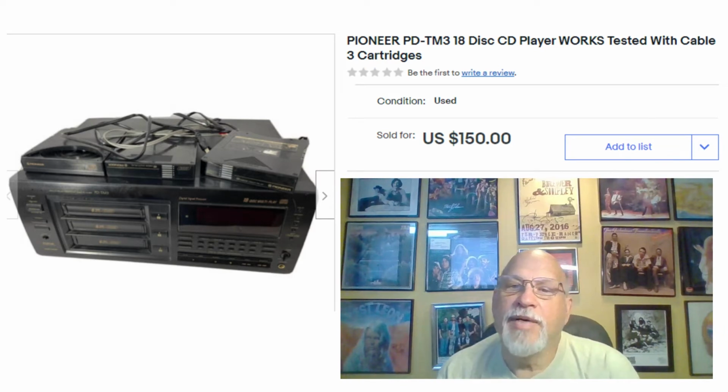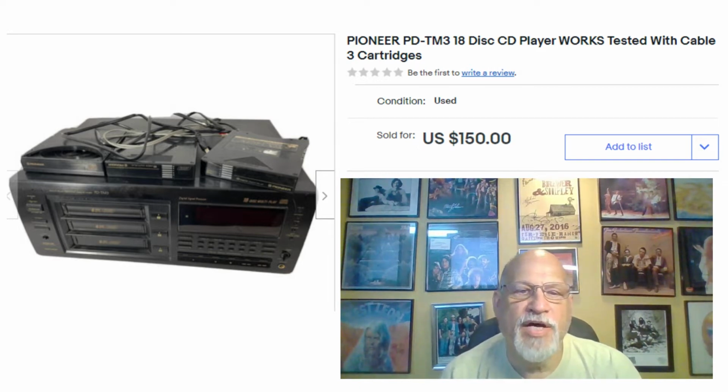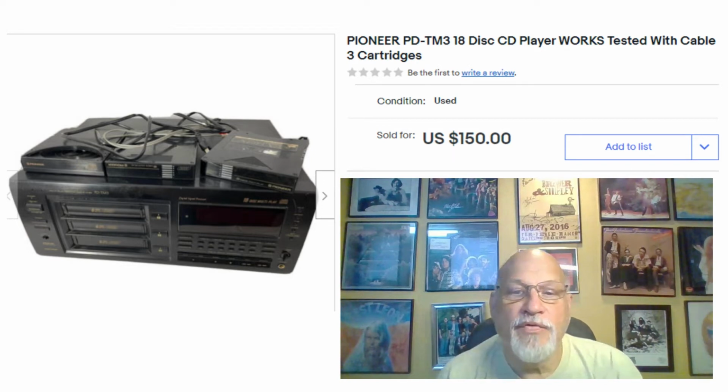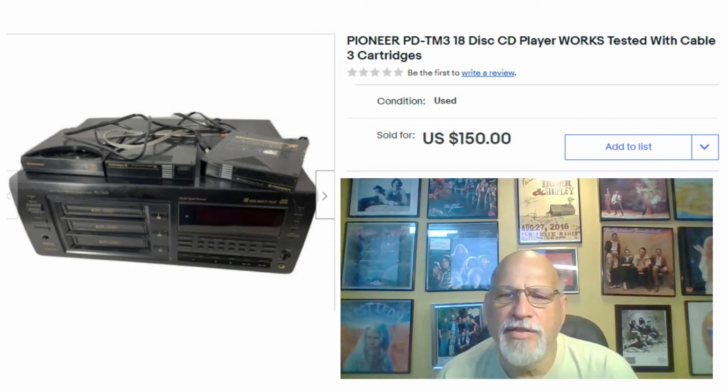The fourth highest item I sold in August was this Pioneer PD-TM3 18-disc CD player. I was able to test the other CD player with the Pioneer multi-disc player because I was able to get some cartridges that go into this one. This sold for the $150 I had it listed for. It sold within 3 days of listing it. And I paid $20 for this at a garage sale.